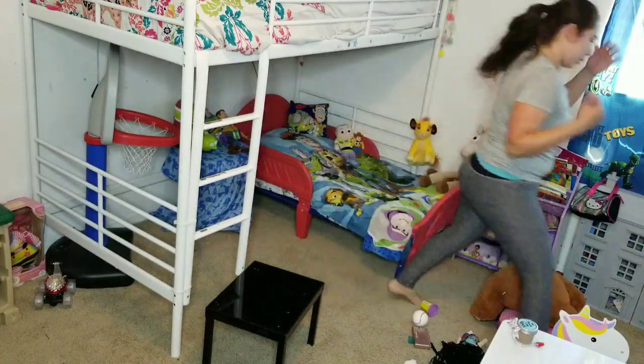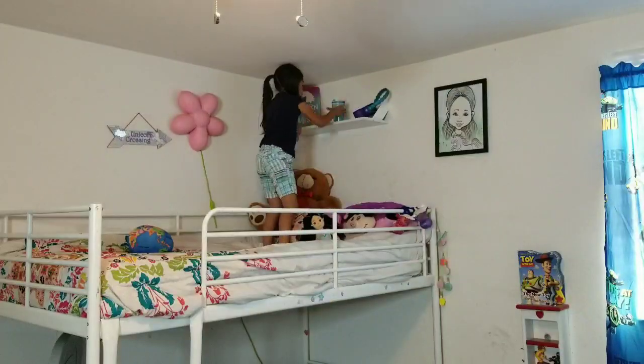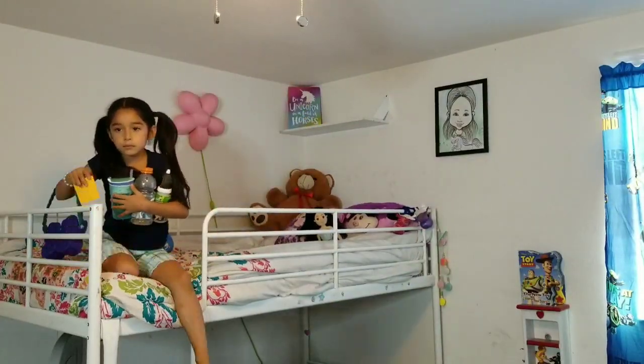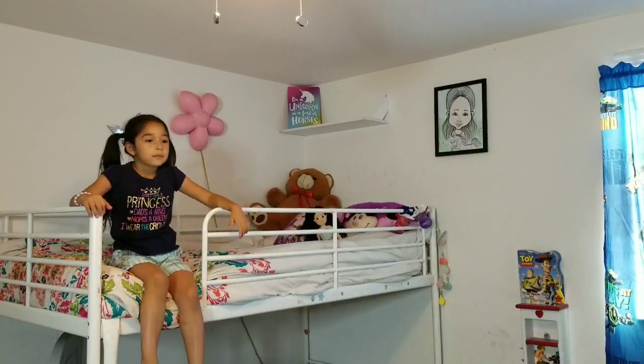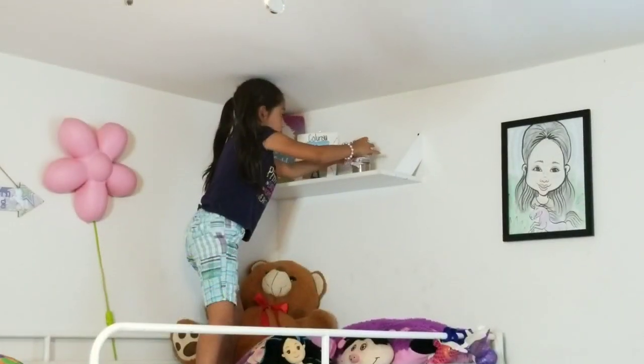While I was cleaning this room, Ruby was downstairs, and then she saw that I was cleaning her room and she wanted to come out, so I told her to bring down those bottles that she has up on her shelf, and then I just told her to put her little baseball souvenirs and picture frame up on her shelf.